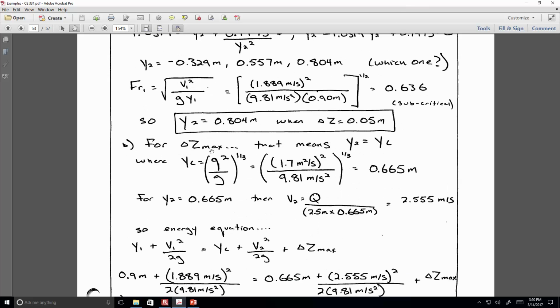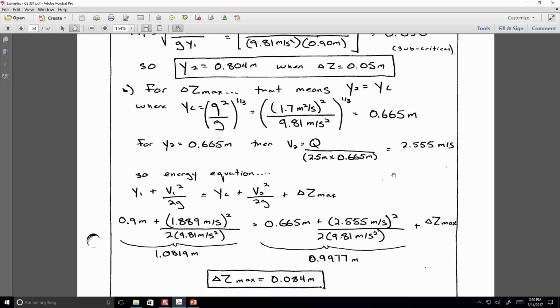Okay, so we used that flow per unit width here to find the critical depth. And so we're going to set that critical depth to conditions at 2 and solve for the delta z max that causes those critical conditions. So just gradually increasing the depth until it forces critical flow at 2. And what we should get from that is a maximum step of 0.084 meters. So any taller than that, and there just won't be enough specific energy at 1 to push the flow over the obstruction.